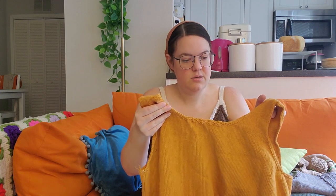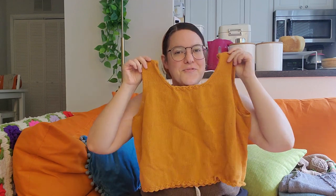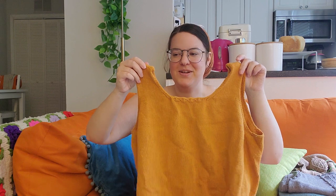Anyway, even without the shaping though, it's a really nice fitting, loose, easy breezy summer tank top, which is great. And it was really inexpensive to make. Always a big fan of that. And I love the color. I love orange. It's very pretty. Yeah, that's all on that one.